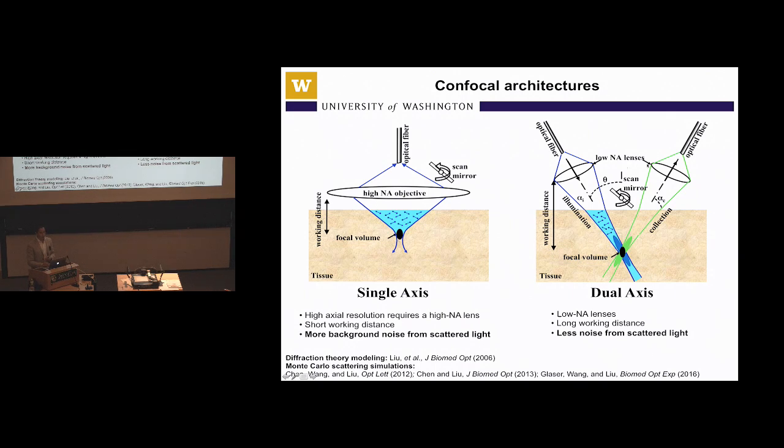Now, with the dual axis architecture, instead of using a single path arrangement, we illuminate the spot from the side. So we're sending in light off axis through this low NA beam, meaning a weakly focused beam. Now, for those of you in the optics field, you know that a low NA beam means that you have a fairly weak focus, and it's not a well-defined focal spot. And so that's poor. That's bad if you want to have very high resolution to image small structures.